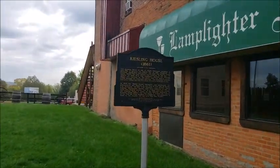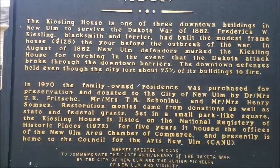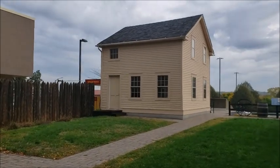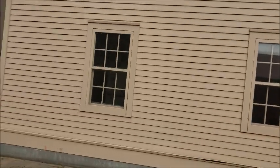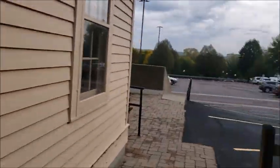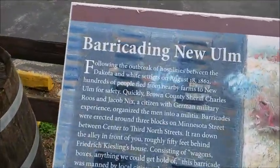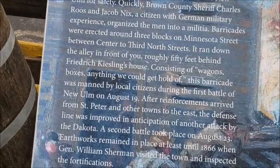Sure, it has some historical relevance to that Dakota War of 1862. It survived the war, but they had to probably put up a pretty good defense. Well, what is this? A hair braid? Next to the Kessling house. Oh, it's like a museum too. It's got stuff to read inside. The brewery and whatever else. Okay. I wonder when that opens. Barricading New Ulm. Hostilities late. So, yeah, it was a long time ago.